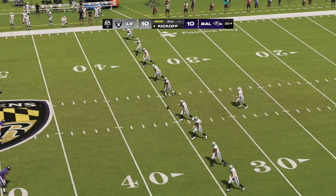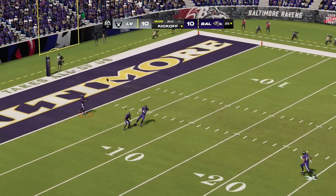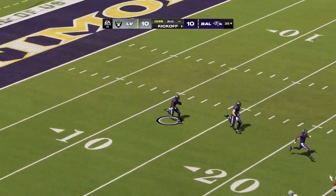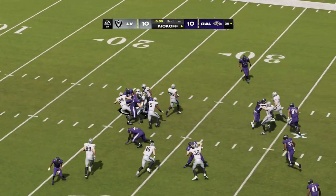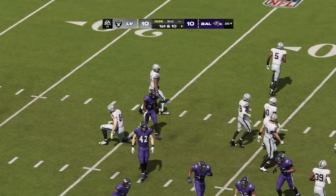All level now at 10 apiece as the kick's away. Returning it, Justice Hill, and he takes this near the 25. Just a little pass there. Call it the 26.